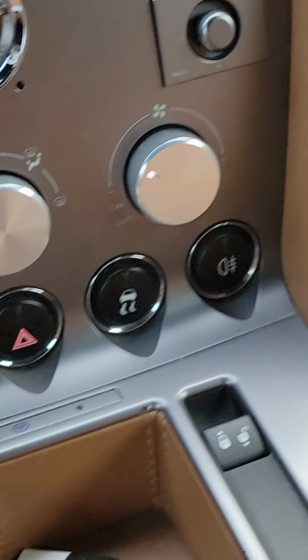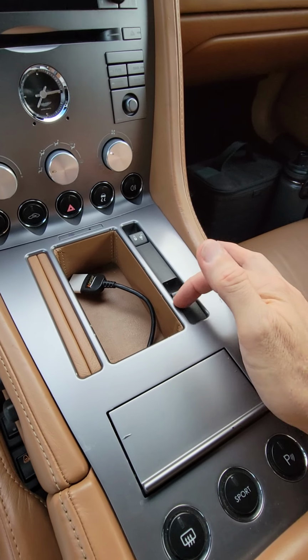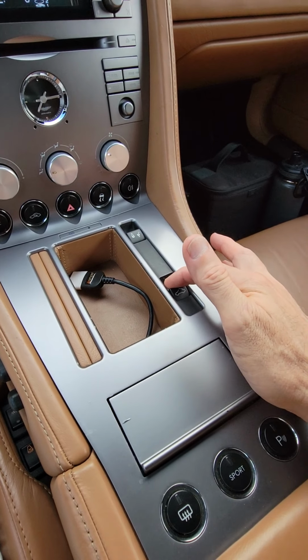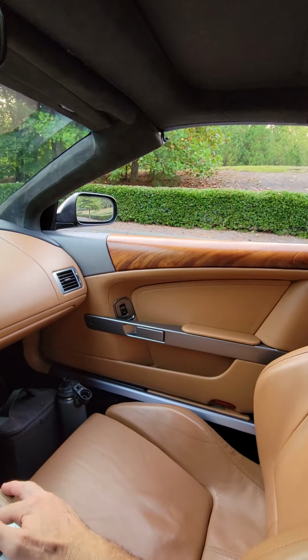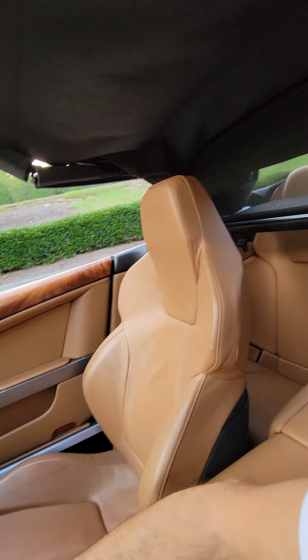Anyway, let's take the top down really quick. It's a one button operation. Not much to it really. All you gotta do is just lean back on this button here. And then everything starts happening for you.